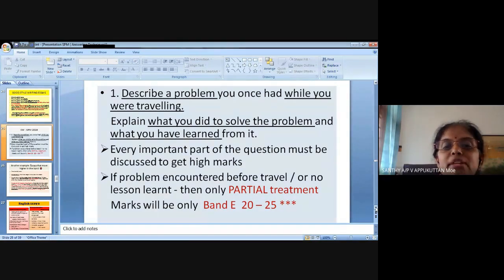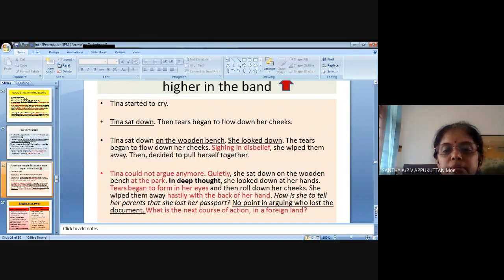Or you forgot to mention while you were traveling. Didn't mention about traveling where. You just said about the problem and how you solved the problem and what you learned from the problem. So you didn't say traveling where, what problem that you encountered when you are traveling. So one part you miss out, you will lose your marks, yeah? Because it's partial treatment.